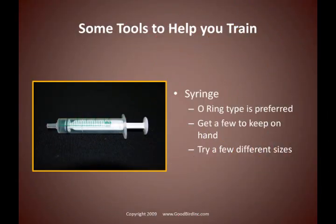And of course, the number one tool you're going to need is a syringe. And believe it or not, it kind of matters what kind of syringe you get. If you can, look for something called an O-ring type syringe. If you just Google that on the internet, you'll come up with lots of different websites that offer those types of syringes. I would recommend getting a few of them. Don't just get 1 or 2. Maybe get 5, 10 of them.